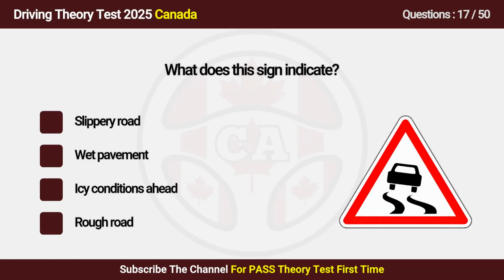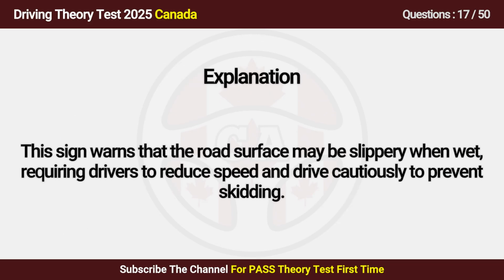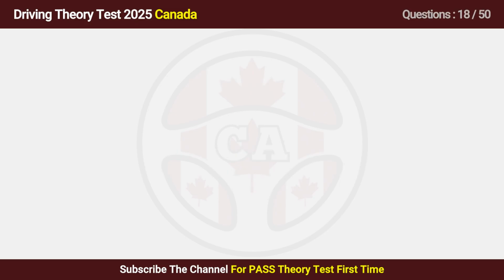A. Slippery road. B. Wet pavement. C. Icy conditions ahead. D. Rough road. Answer is A. Slippery road. This sign warns that the road surface may be slippery when wet, requiring drivers to reduce speed and drive cautiously to prevent skidding. Question 18.